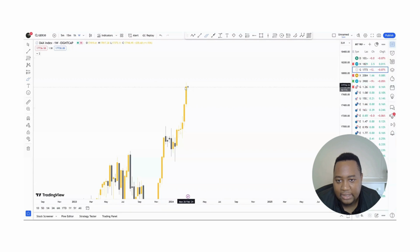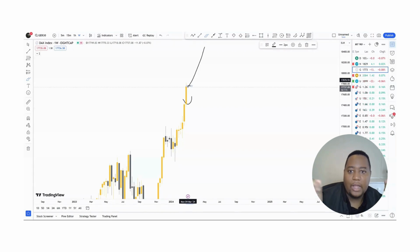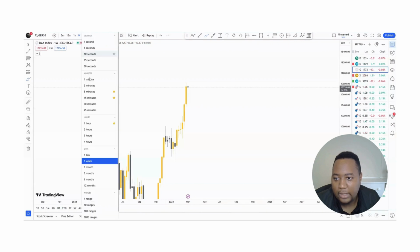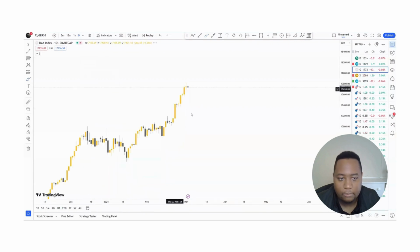Now I want to gather data. We can already see that the market is slowly pulling back, because when there's a lot of momentum like this, the market can't just go from high all the way to highs. It needs to pull back. It's like when you pull back with archery: the further you pull back, the further it will go, right? That's the very same thing I pick up here. So I want to go to the daily time frame and see what we can pick up.